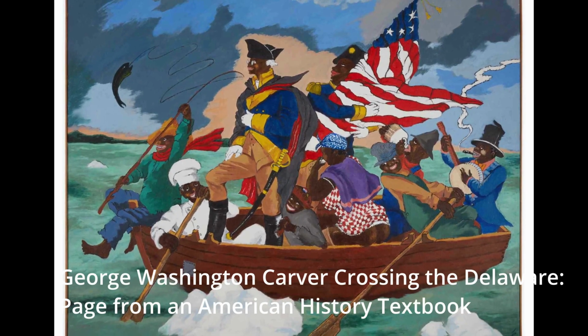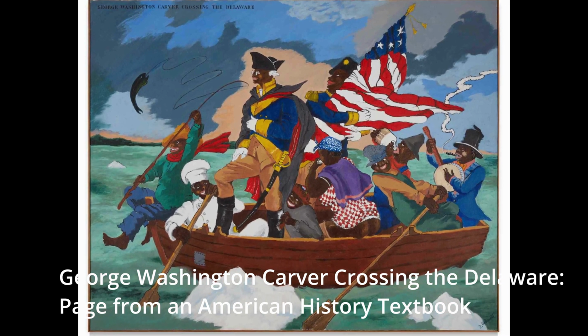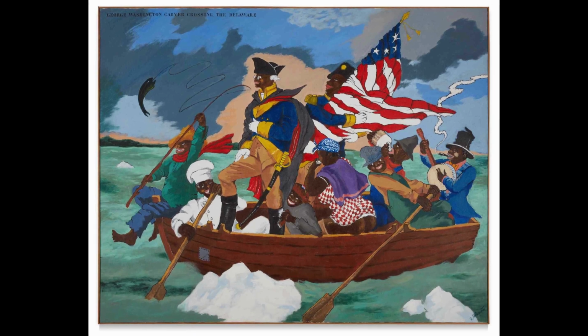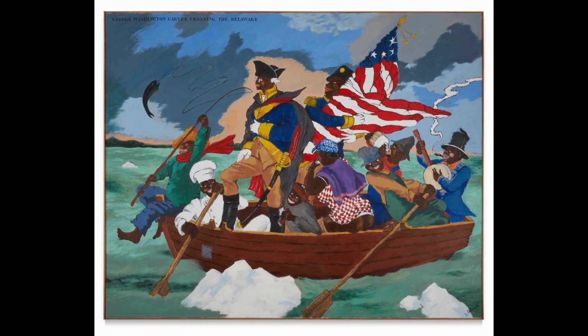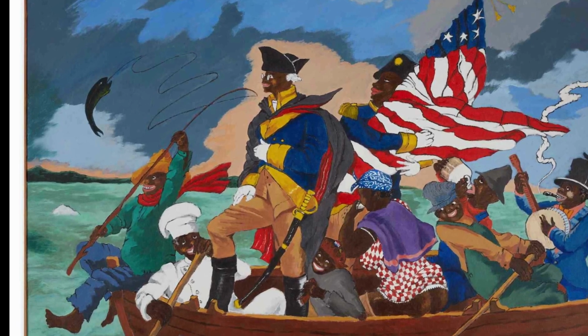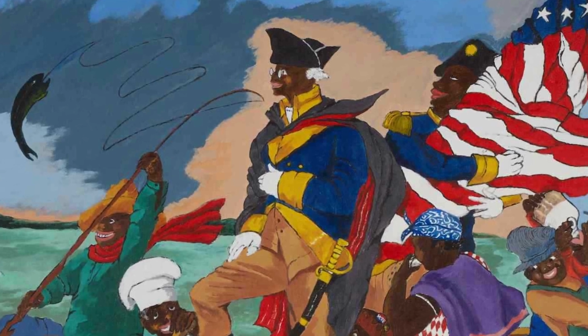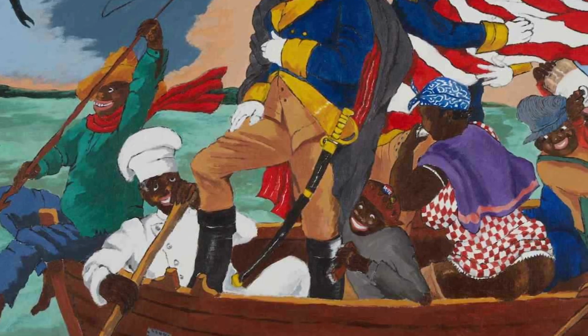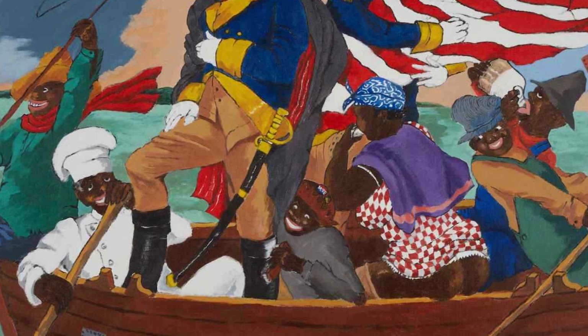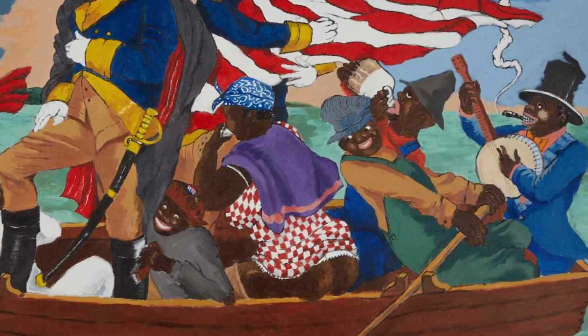The full title is actually George Washington Carver Crossing the Delaware, page from an American history textbook, and it was painted in 1975. In Colescott's version, George Washington becomes George Washington Carver. Carver captains the boat, towering over 8 other figures on board. Colescott paints a rowdy cast of black characters whose caricature-like representations are clearly informed by racist popular imagery. Colescott has said his painting is about white perceptions of black people.